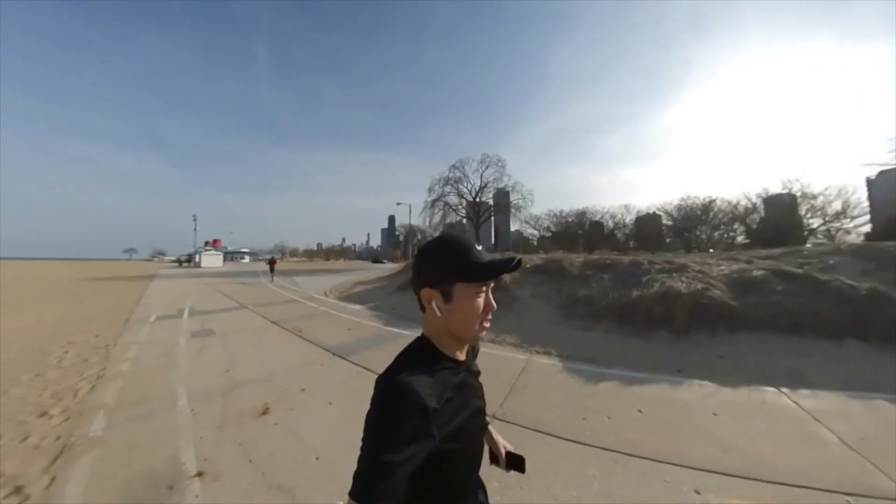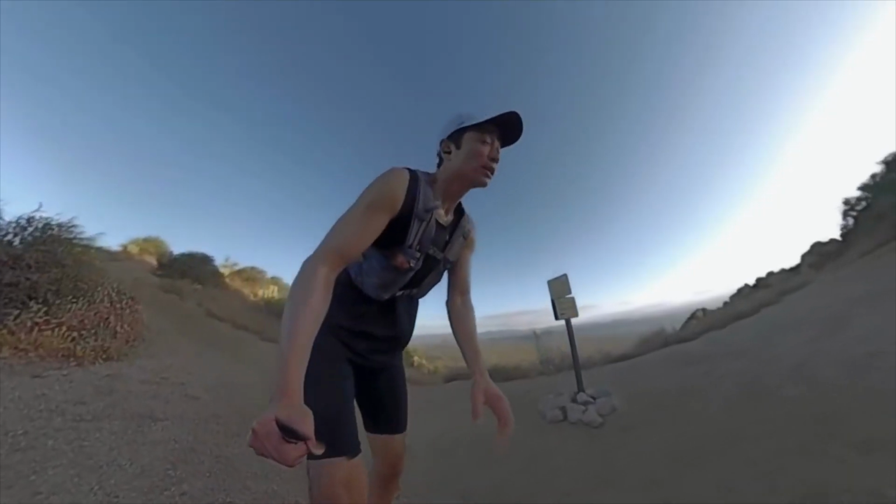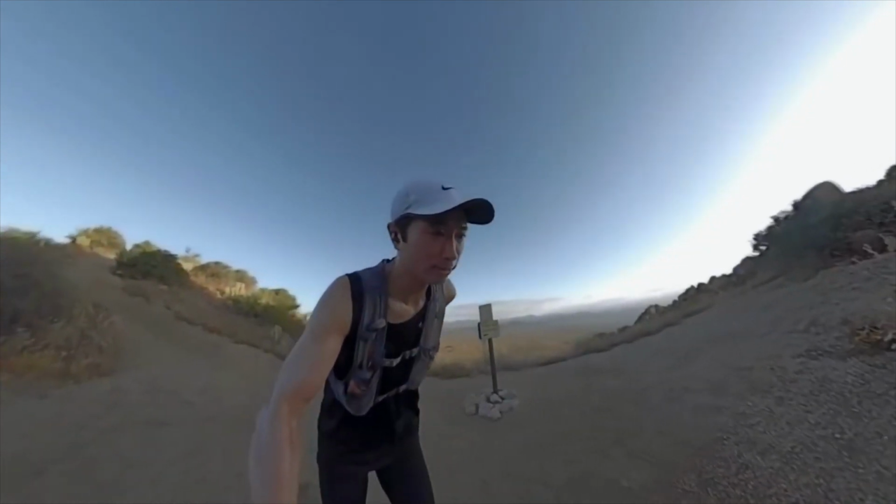I normally run in Chicago along the lake. There's almost zero elevation change on any given run that I go on. But when I was up there, I was just working really hard the first day and just exhausted, and I felt like I was doing everything wrong.